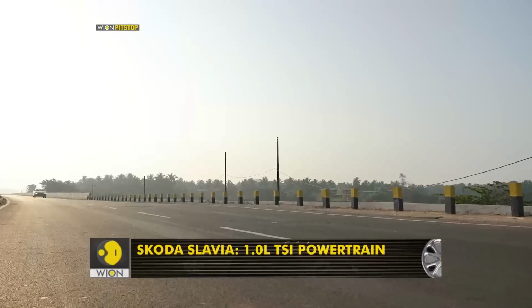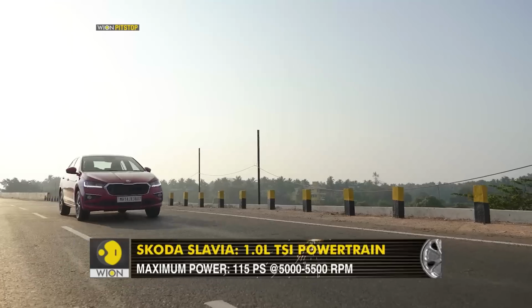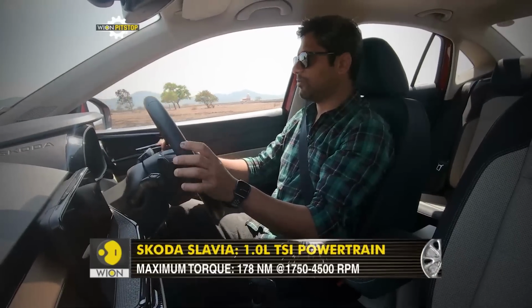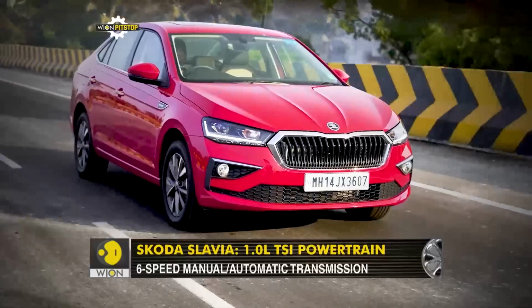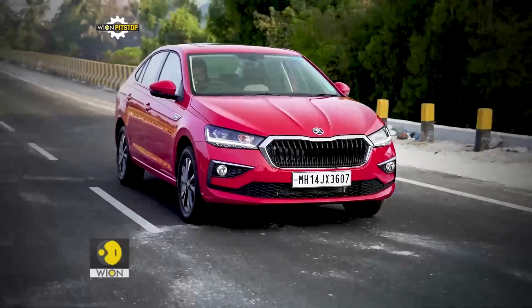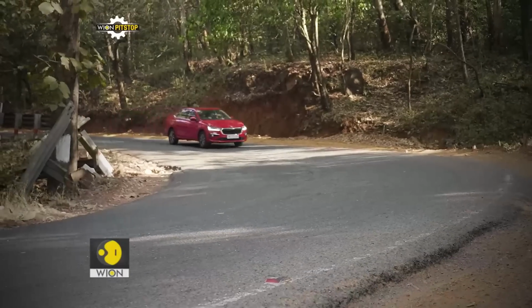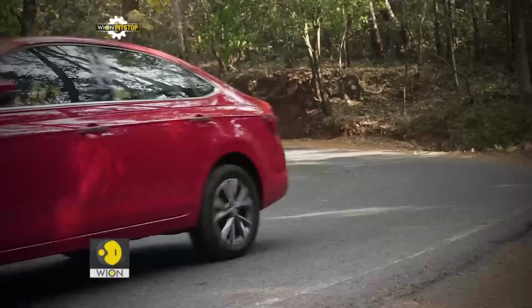And the beauty is that you don't feel that it lags when it comes to pulling the car at a respectable pace. And that is genuinely exciting because I reckon that the numbers are going to be driven by the 1 litre model, not the 1.5. That's going to be very limited in terms of sales. So for people who want performance and also a well-rounded package, this 1 litre engine is not bad at all.